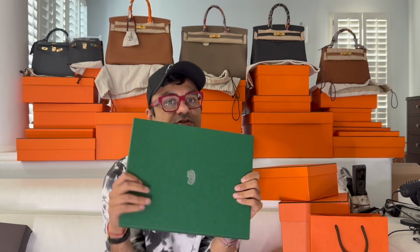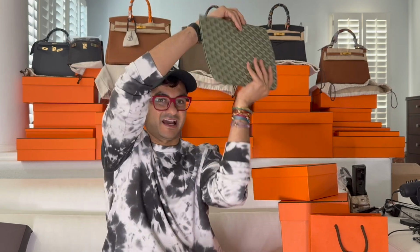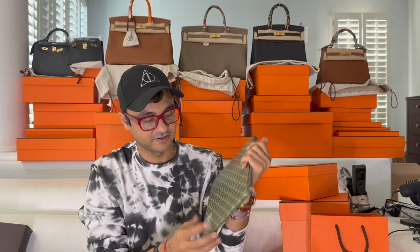Okay, anyway, the other thing I got was the Sénat. So this is the Sénat. This is the other thing I got from the collection. I love it because it's small and compact, and I put it in my other bags as a little organizer. It's got one little pocket in the back, and it's in the khaki color, and this is what I'm talking about.